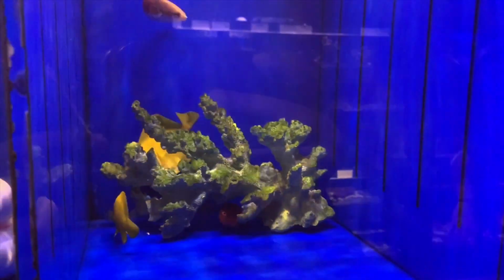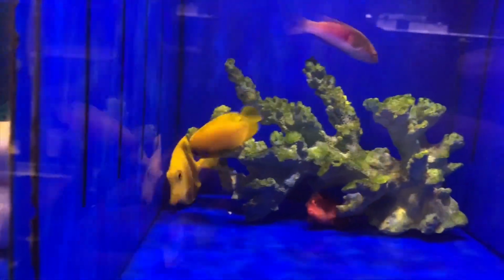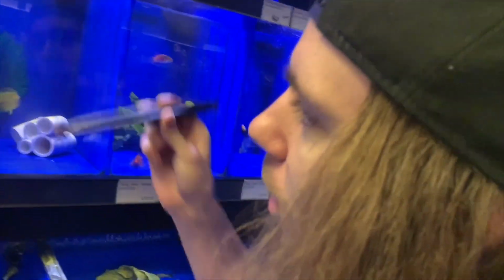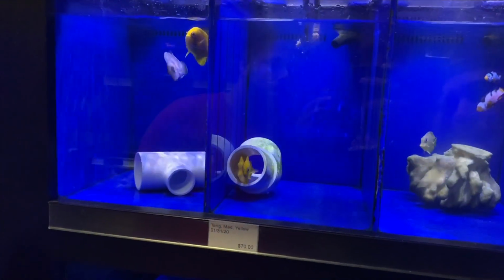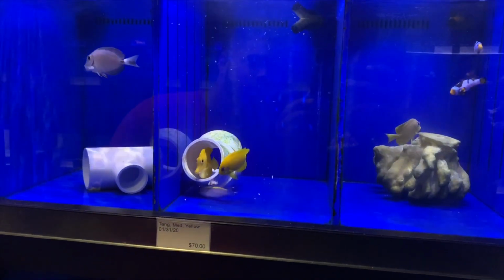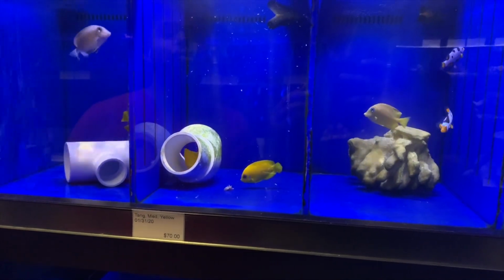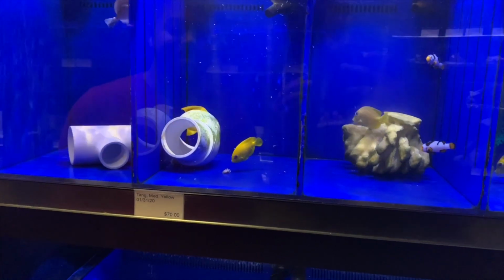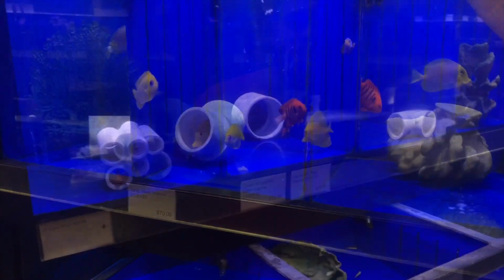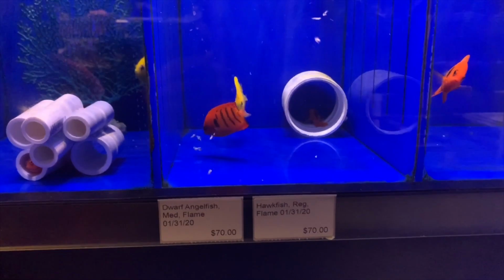Hey bro, do you mind feeding it so I can see if he's eating? Alright guys, Austin is super shy, okay? I'm just kidding. We're gonna try to get him on camera. It's harder to get him on camera than like a watchman goby or something like that. Come on, boy. Wow, that yellow tang is eating so well. Why you bully me? He's a pretty one too, though. Oh, he's eating good.